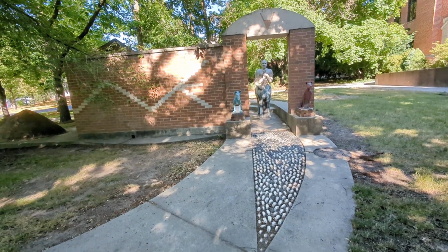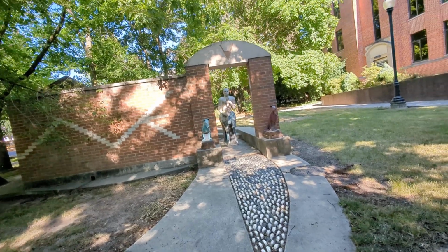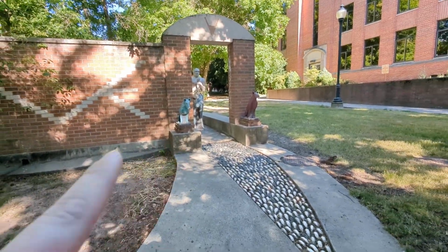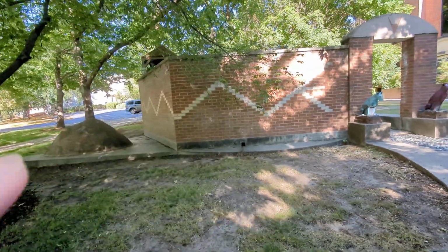Okay, I want to show you the only temple I know about around these parts. It's a veterinarian science temple. So over here, we'll walk around the perimeter real quick. Right there, you see a snake, right? Comes across.